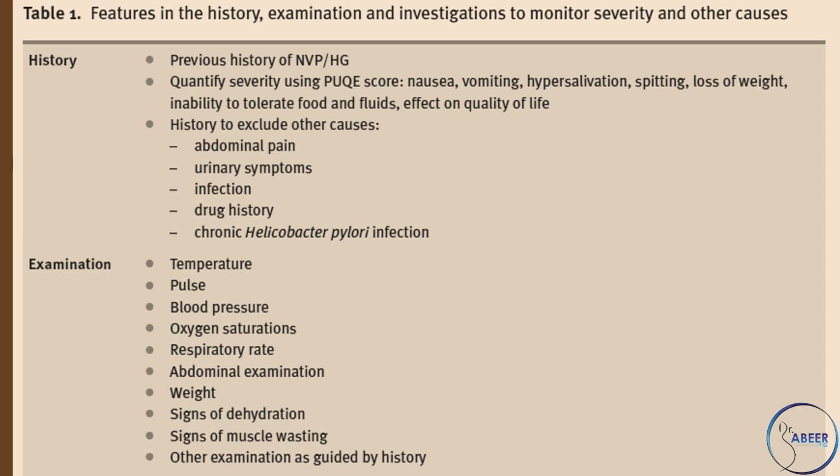History. Previous history of NVP or HG. Quantify severity using PUQE score, nausea, vomiting, hypersalivation, spitting, loss of weight, inability to tolerate food and fluids, effect on quality of life. History to exclude other causes: abdominal pain, urinary symptoms, infection, drug history, chronic Helicobacter pylori infection. Examination. Temperature, pulse, blood pressure, oxygen saturations, respiratory rate, abdominal examination, weight, signs of dehydration, signs of muscle wasting, and other examination as guided by history.